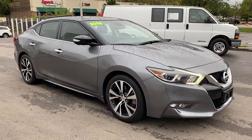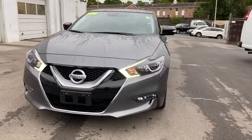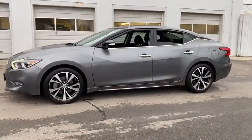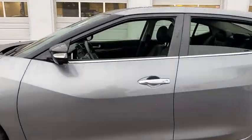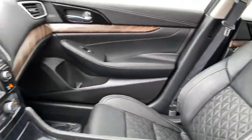You are going to love the 2016 Nissan Maxima. Maxima offers elegance with an edge. The spacious interior provides refined comfort for up to 5 passengers. Advanced technologies such as Nissan Intelligent Key and push-button ignition offer convenience and control.